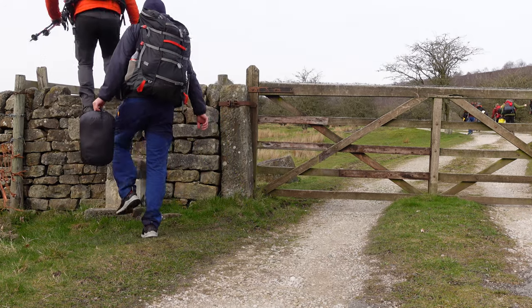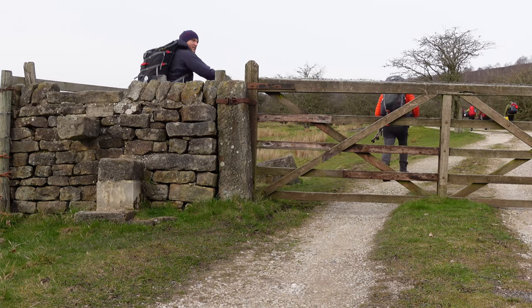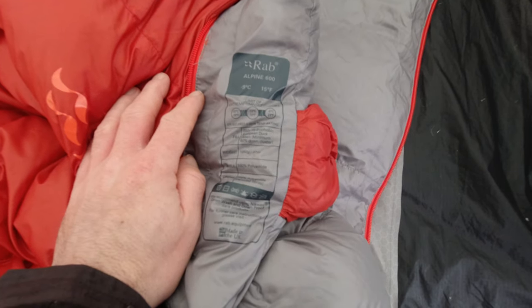Well, this is us on the way to the campsite. The motley crew. So RAB have supplied pretty much all of us with the RAB Alpine 600. It's a little bit heavier than what I'm used to, but it's good down to -9, so I'll get a good look at that later on. But we're just heading up to this little campsite first.